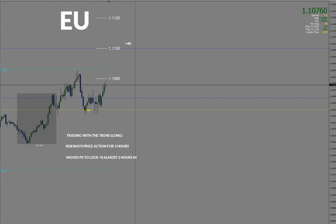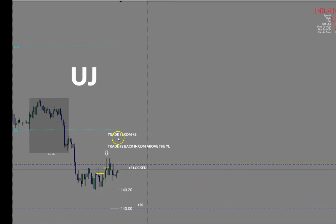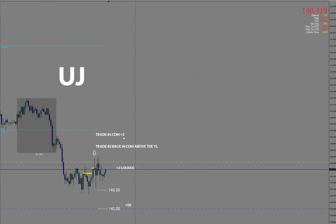And this is the dollar yen. I'm in my second trade. My first trade was the +2 I talked about earlier. That was an offset to the 34 pip drawdown that I'm currently in. And this trade moved beautifully to the downside and then came back up, took me out, and I got short above the yellow line right here on this candle. And it's been going sideways for almost 2 hours, and it's just chopping around.